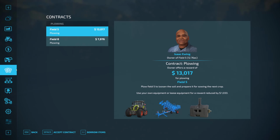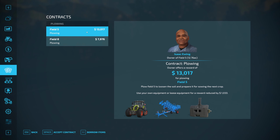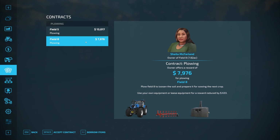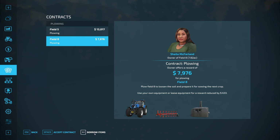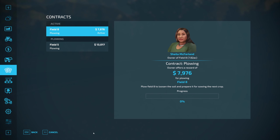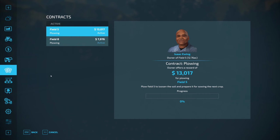Let's take a quick look at charcoal. Oh yeah, we definitely need to take these. So this is plowing and this is plowing. Let's see here. Let's accept this one and borrow the items. And then let's accept this one. We will use the same items on the field. All right. Awesome. Okay.